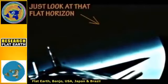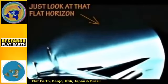The pilot banks the X-15 to visually judge for himself the landing site relative to his position. The speed brakes close and the pilot guides the aircraft into an approach pattern for a landing on Rogers Dry Lake.